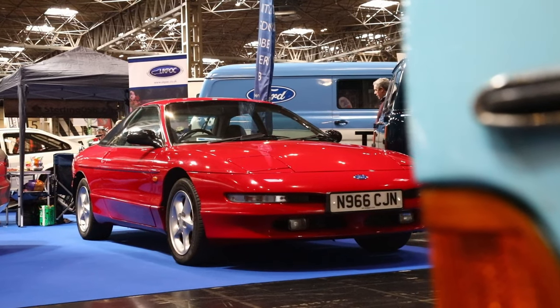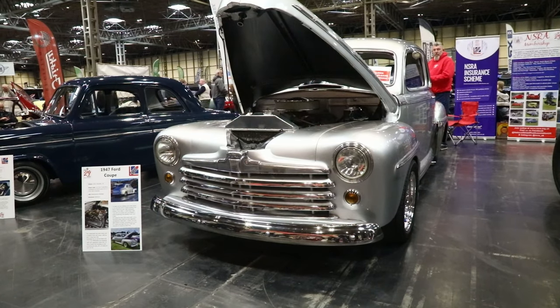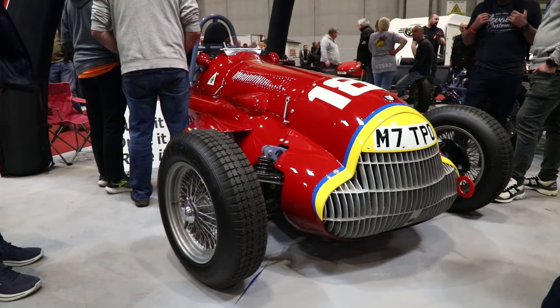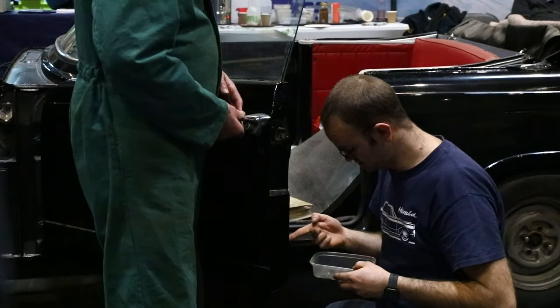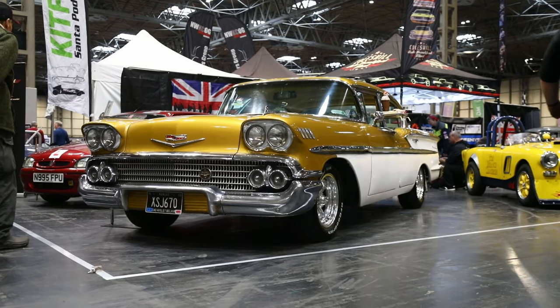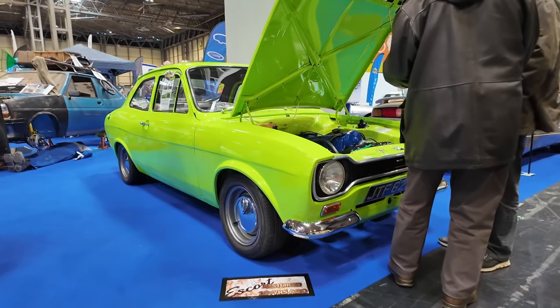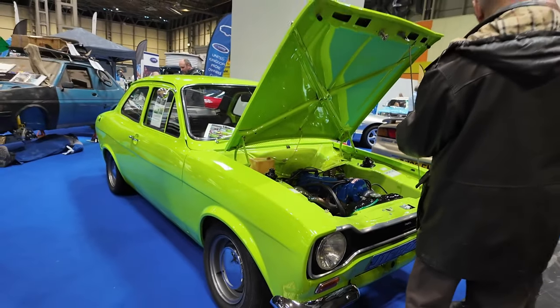Let's go and have a look around the show, shall we? Me and Rich are going around the show. I'm doing video and he's doing photo. And we've stopped immediately at this stand and you've gone for this. I like a Mark 1. Nice and clean. Very clean. Look at it, lovely.